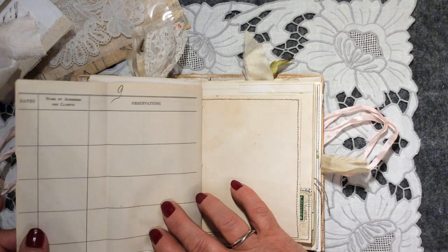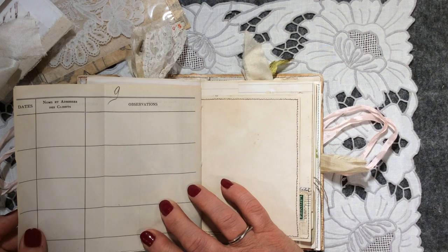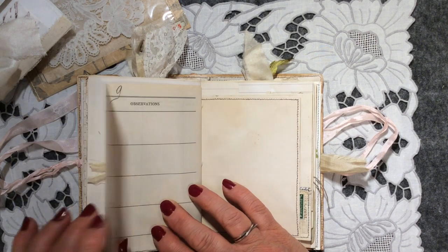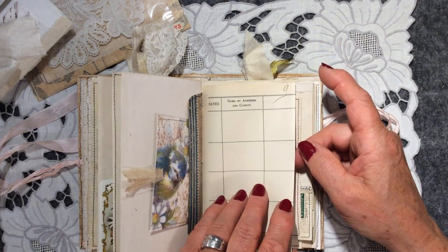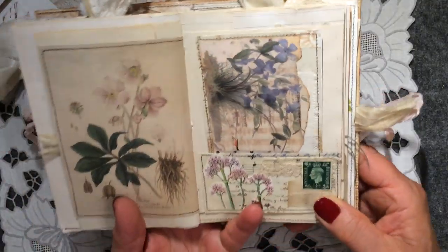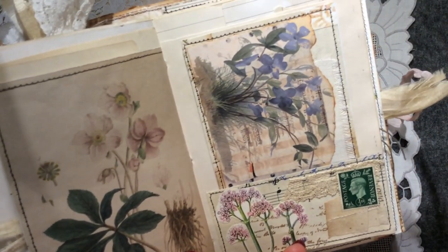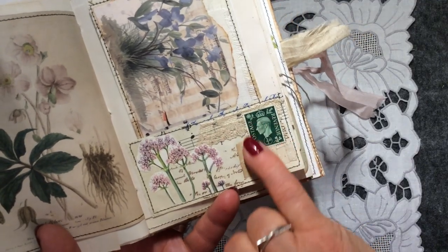And then more of that. I'm not quite sure what this is from. It's obviously French. It's name and addresses of clients and observations. So, not sure what that's come from, but you can tell it's vintage by the feel of the paper. Look at these lovely images in here that she's used. This beautiful fussy cutting down here with a little bit of lace and a vintage stamp.